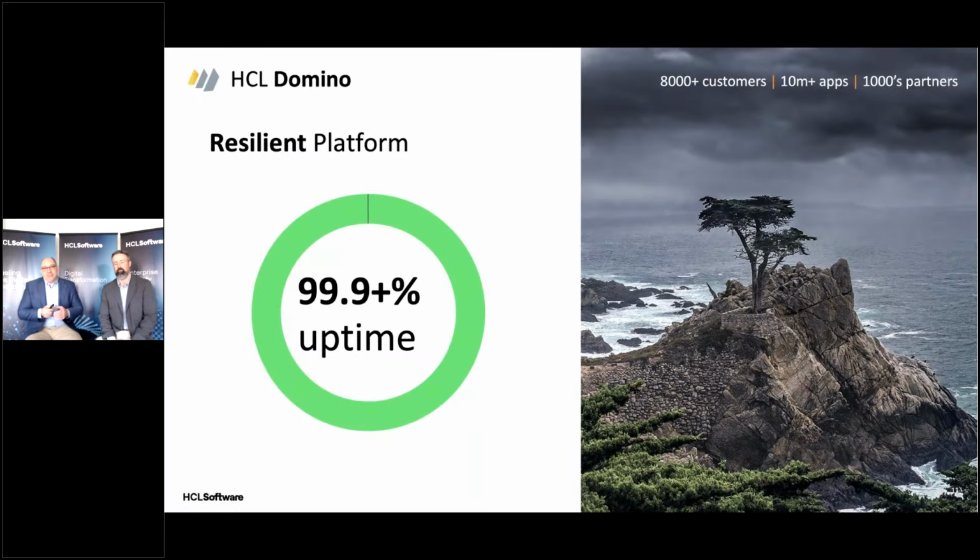And as you just heard Tristan talk about from Promenic, he mentioned a key word: resilience. Just like this cypress tree is showing great resilience against the forces of nature, HCL Domino remains one of the world's most resilient server platforms, with 99+ uptimes common with our customers, and some of them even reporting planned maintenance as being the only downtime they ever report.